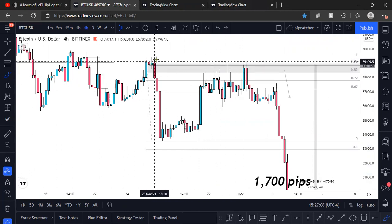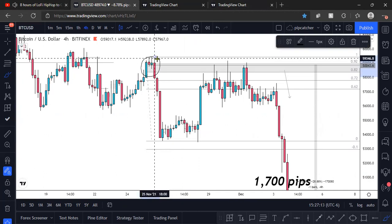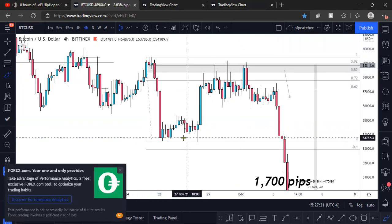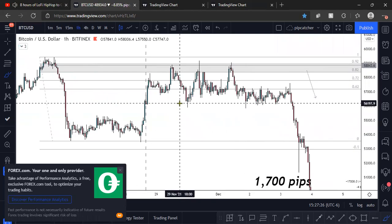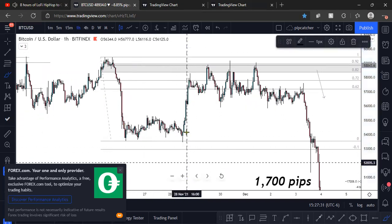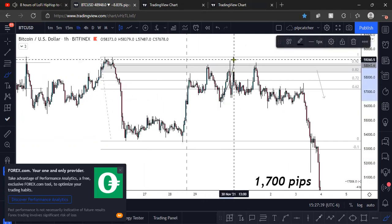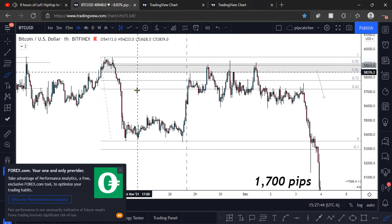So after we see this break of structure, we always have to refer back to our supply area. So there was this 4-hour supply area. You can see here, price made a low last week, I think it was. Yep, a low last week. And you can see right here, the start of a new week, there was actually a very good bullish setup to take us back up into that 4-hour supply zone.